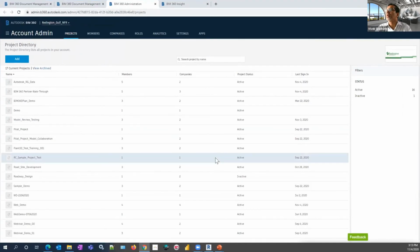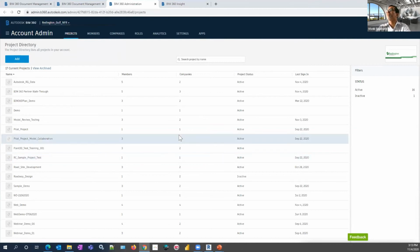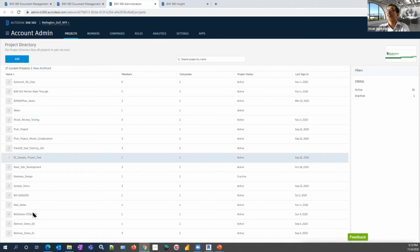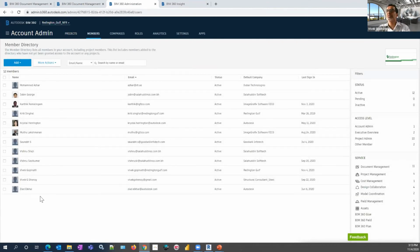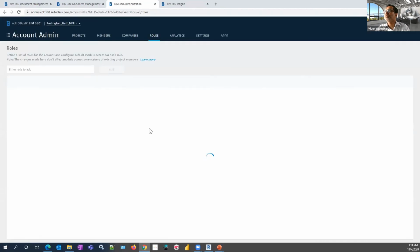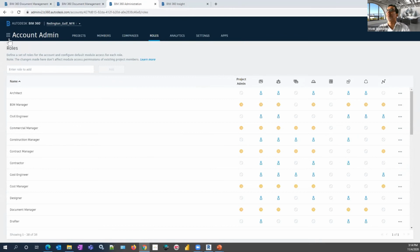So let me quickly, I hope you are able to view my browser platform, BIM 360. I'm accessing the BIM 360 browser environment here. So this is my BIM 360 environment. I'm accessing as an admin. When you're an account admin, you could see here your account admin, and you have all the different projects which are listed in your account. You can have the list of members who are part of your project, different companies, different roles. So it gives you a complete environment interface as a dashboard for all the different roles and responsibilities and other things.